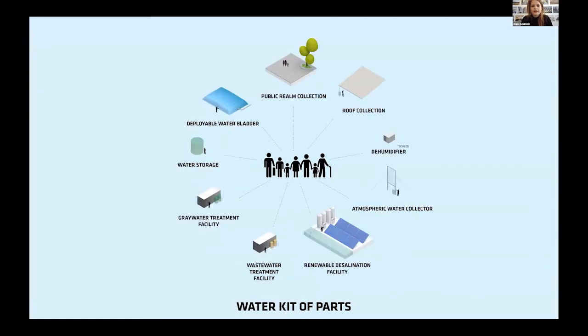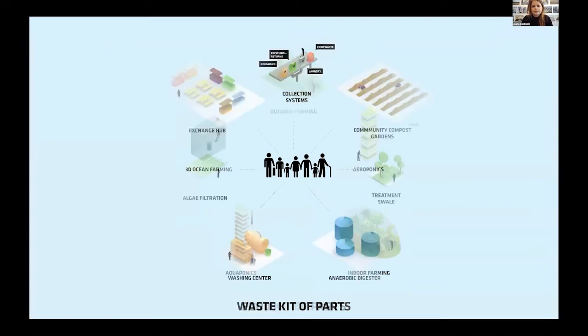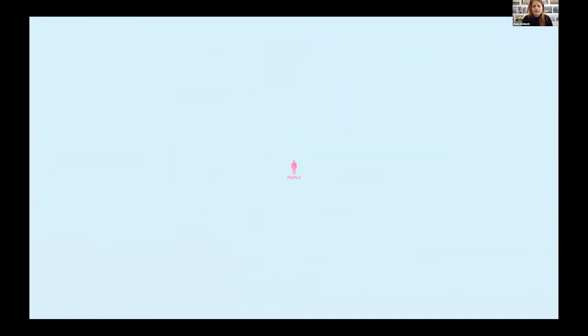platform. We collect rainwater from the public realm and from the rooftop, and we recycle that water and use it throughout the platform. We grow as much of the food as possible inside the hull with aeroponic and aquaponic systems and communal farming throughout the platforms. And we also manage and reduce waste as much as possible through collection systems and treatment systems like anaerobic digesters. All of these systems are people first, where we're using our natural resources.